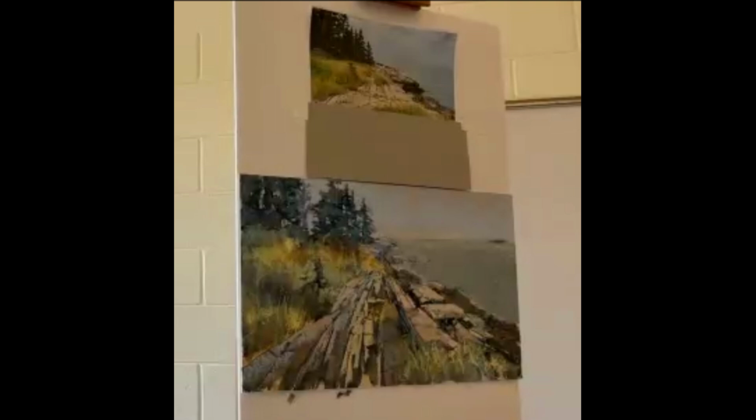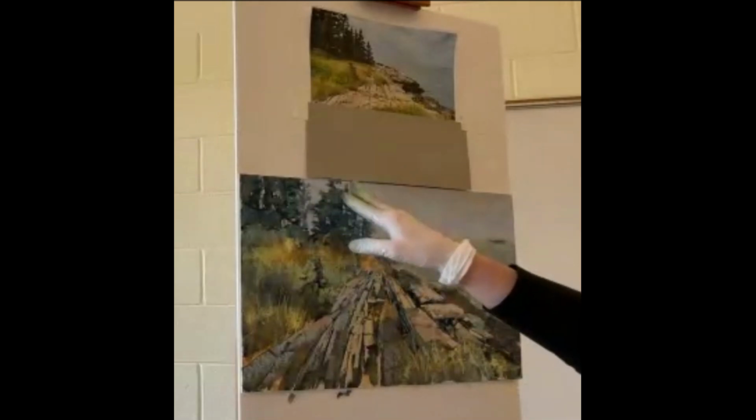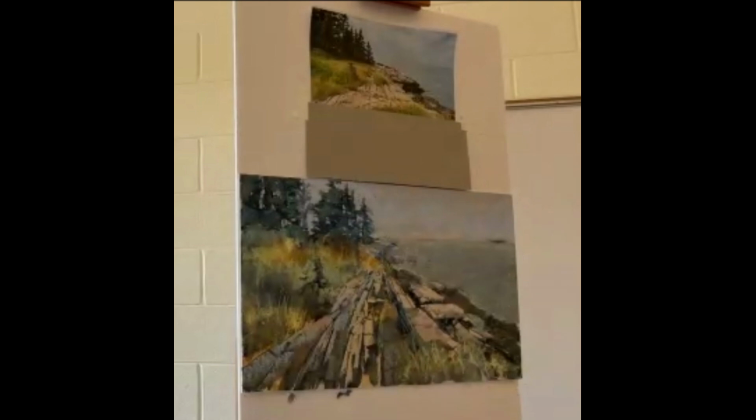There are parts of this that I feel like are pretty much finished already. A lot of the rocking through here, I feel good about. I feel pretty good about most of the trees, but I want to get more sky behind them. Originally, we talked about that word expansive, and I wanted to be able to see through those trees so that my eye can read that horizon line.